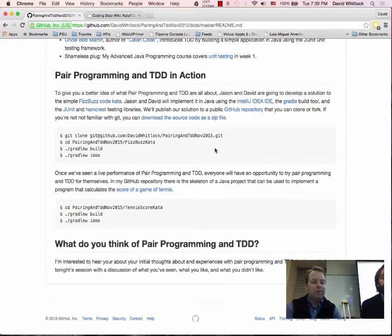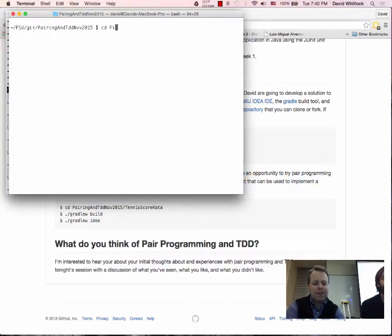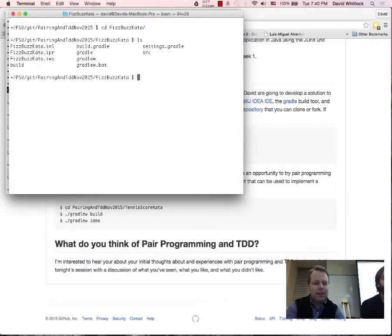What we did to prepare was put together a repository up on GitHub. For those of you playing along at home, go to github.com/David Whitlock/pairing and TDD Nov 2015. You can check out the repository and clone it locally. Inside the Fizzbuzz kata directory, we've got some source code to get us started.